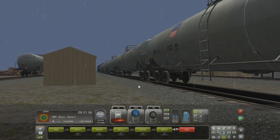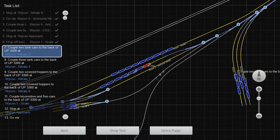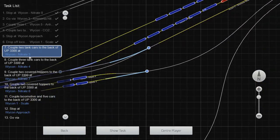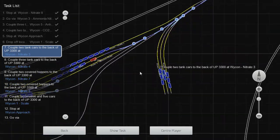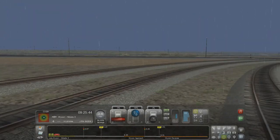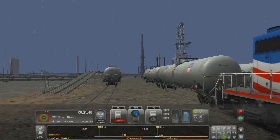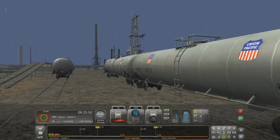Awesome. Alright, so throw it to forward. Gas and let go. Right, which one's Nitrate 3? Over there. Got it. Alright, got the first 2 cars. Just need to pick up the next 3 on the siding to my left. So that train's going to run back out to the approach and then reverse back into the siding here.